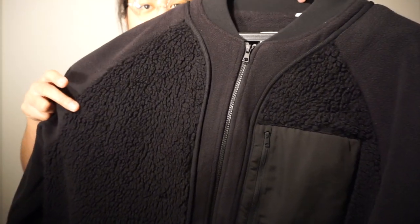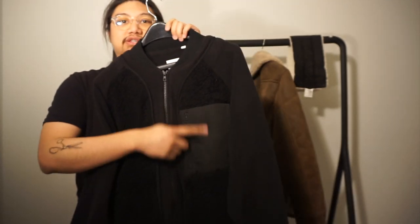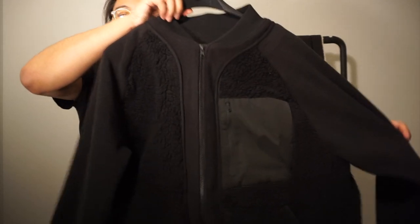So on the sleeve there's a little bit more of a fine fleece, and then more of a reminiscent of Patagonia Retro X deep pile up here, and then obviously this little pocket over here is also very reminiscent of the Retro X from Patagonia. But yeah, these jackets, fleece and Sherpa jackets, are great for colder weather, great for layering as well.